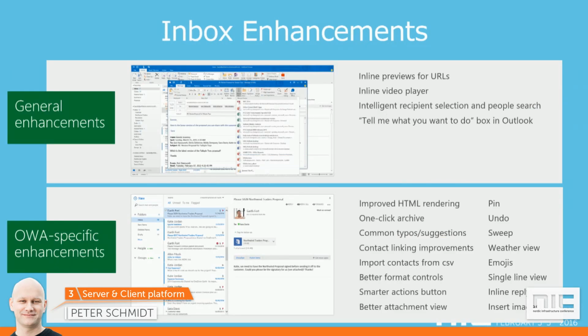Other enhancements Microsoft has done is that whenever a user attaches a URL in an email, that URL is generated as a preview. So the recipient of this email can actually see a small preview of the website that there was a link for. The sender of the email can decide themselves if they want to use this preview or not. And it's the same experience if you're running Outlook 2016 or if you're using the web version. It's more or less the same experience if they want a link to a video or attach a video. Then the user is getting an embedded video player right in the inbox, right in the email.